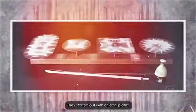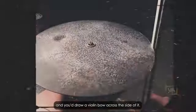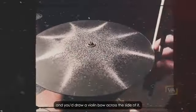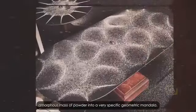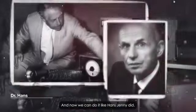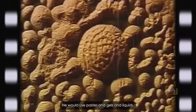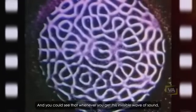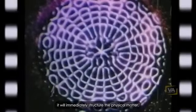They started out with Chladni plates, in which you'd have just a metal plate that would have powder on it, and you draw a violin bow across the side of it, and according to the note you created, it would immediately form up the amorphous mass of powder into a very specific geometric mandala. And now we can do it like Hans Jenny did. He would use pastes and gels and liquids, and you could see that whenever you get this invisible wave of sound, it will immediately structure the physical matter.